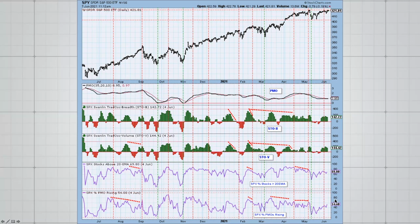Now, on the other hand, we do have rising momentum within the members of the S&P. So we have about 54% that have positive momentum, and you can see that is on a rising trend. We also are looking at about 69, 70% of stocks above their 20-day EMA and a rising trend there. So it's not all doom and gloom at this point, but we're seeing some deterioration as these indicators, the percentage of stocks above their 20-day EMA, are topping out here at 70%.